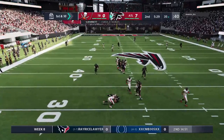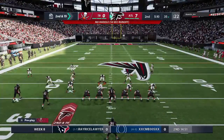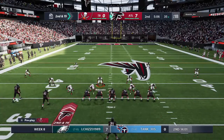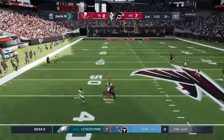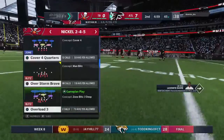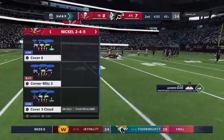Oh, the Buccaneer pressure too much. Down he goes. Shaquille Barrett put that sack by his name in the stat sheet. 35-yard line. Throw left side, complete. It's Peters. And down he goes at the 45 after a pickup of 9. It's a gain of 9.